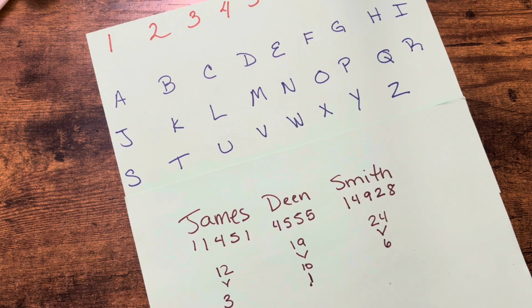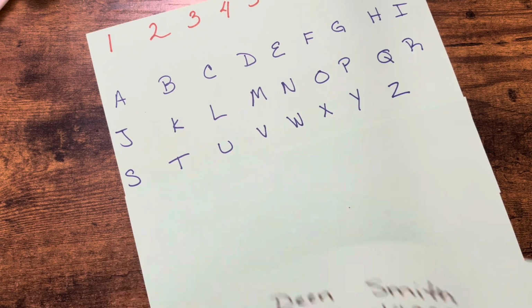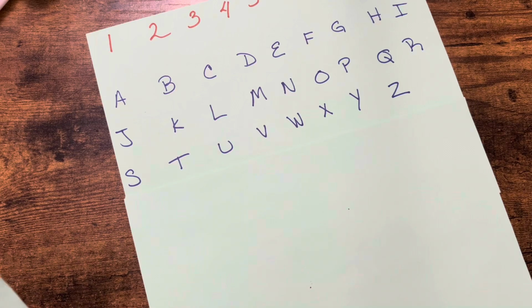Now we can take it even further, and we can find out the best way to conquer life. How can we win at the stage in life that we are at? The way you can do that is by taking your birthday. So I'm going to take this one.